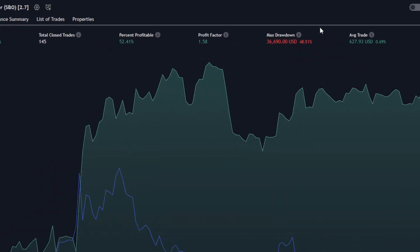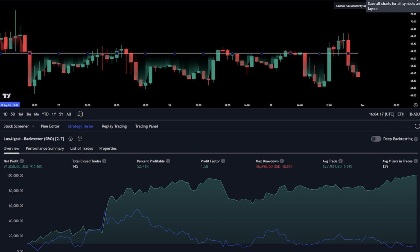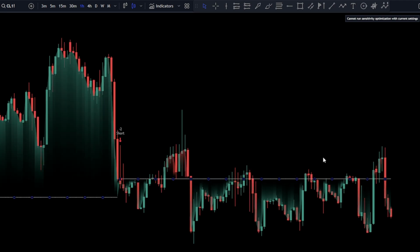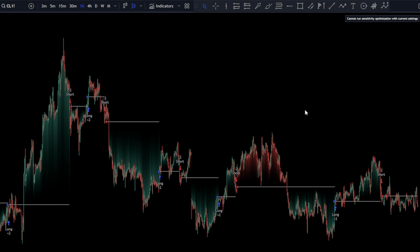The data was astounding. This strategy didn't just meet the max drawdown requirement, it delivered exceptional profitability and consistency. And the profit factor? Absolutely solid. Now, at this point, we could dive deeper into adjusting the backtester with stop loss and take profit targets. As you can see on the chart, this strategy doesn't use stop loss or take profit, it simply opens trades whenever the given conditions are met.